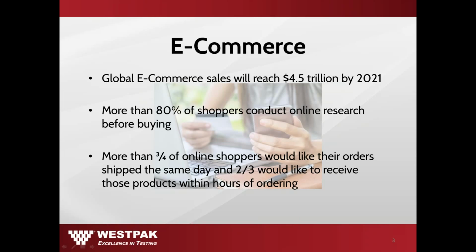One of the main benefits of e-commerce is the ability to conduct research. More than 80% of all shoppers conduct online research before making a purchase. Of these shoppers, 3/4 would like their orders shipped the same day, and 2/3 would like to receive those products within hours of ordering. From a packaging standpoint, this underscores the importance of using the proper packaging materials and methods. The ISTA 6 Amazon standards we'll be going through today will help test and verify that your packaging is robust enough to prevent damage during shipping and reach the customer in new condition.